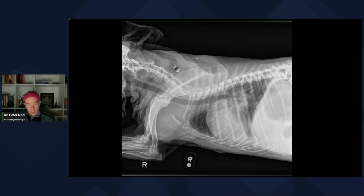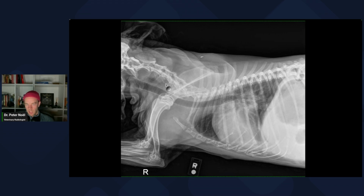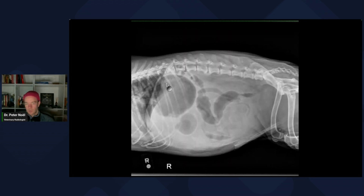This dog looks like all of his disc spaces are collapsed, but it's just because of positioning. Case in point, this is the dens. In a perfectly positioned lateral view, you don't see the dens. So this is a wing, and this is the other wing of C1. The dog's just rotated, and this is an ear. The fact that you're seeing the dens tells you that he's rotated. Cervical radiographs are difficult because the positioning is very difficult to get, and nobody really wants to sedate or anesthetize the animals.